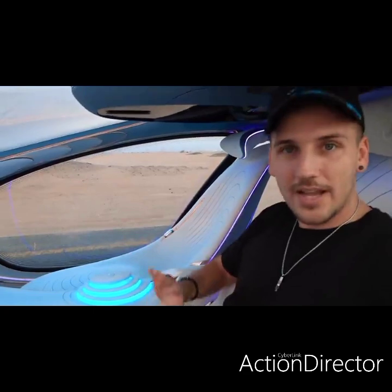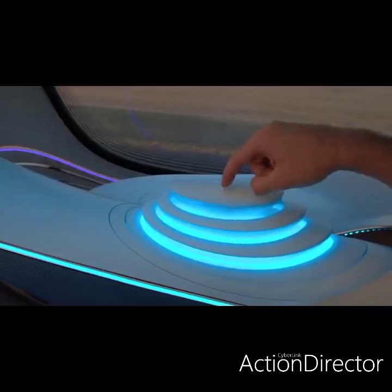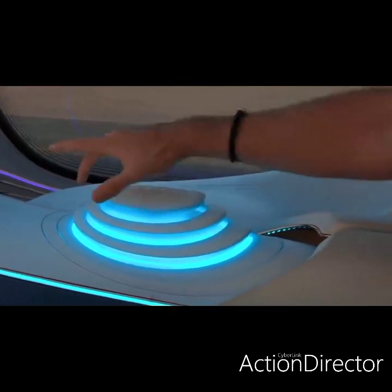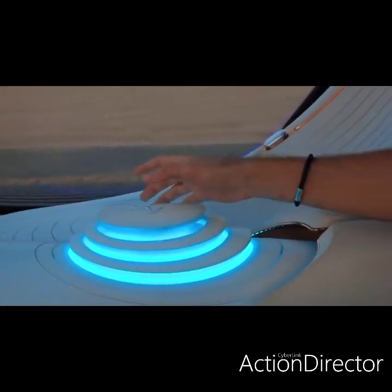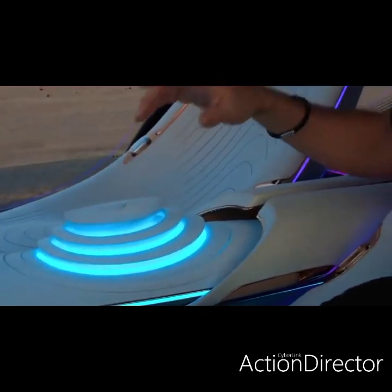This is both the driver's and the passenger seat because you can drive this car from here or from there. It doesn't make a difference because this is both the steering wheel and the brake. To accelerate it, you push forward. To turn the car, turn it sideways, and you can crab walk it by literally spinning this entire thing. We're gonna drive it in a second.